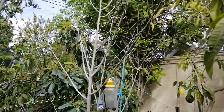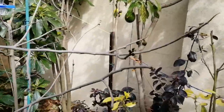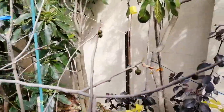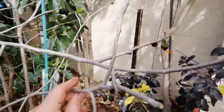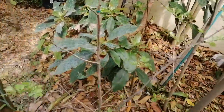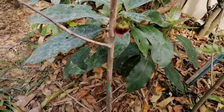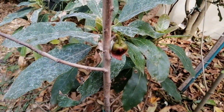The pawpaws are behind it. They're just starting to push flowers. So these are a little later than some, but this is the one that Daley's is producing from seed. My seed, actually. And this is the Pennsylvania Gold. It's got a flower on it. That's earlier, which is quite interesting.